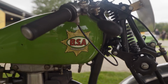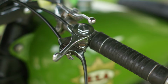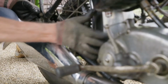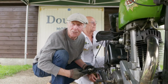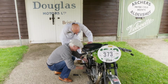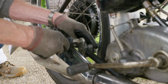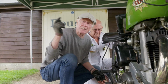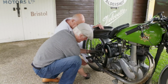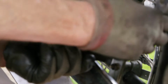The Empire Star was designed for speed, not comfort. So Fred has to do some upgrades for everyday use. I'm putting an extra footrest on so I can actually change gear with my foot on the footrest. Back in the day, they wanted to get as streamlined as they could, so they would change up all the way up into top gear and go around the outer circuit, and that's the only time they would change gear. When we use it, of course, we've got to change gear a bit more often because we can't go as fast as that.